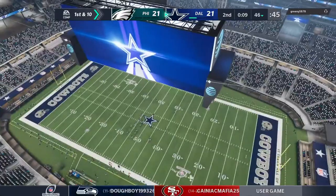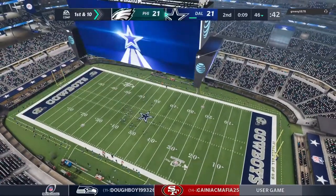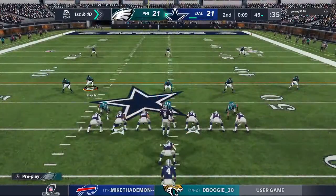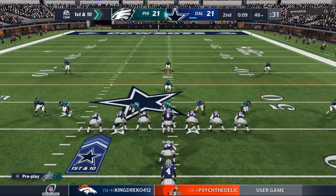And we've seen crazy stuff happen at the end of halves. Now a timeout taken. Perhaps a chance for one more quick play and then another timeout if they hurry. We'll see. Good starting field position for them here as they come up first and 10 at their own 46.